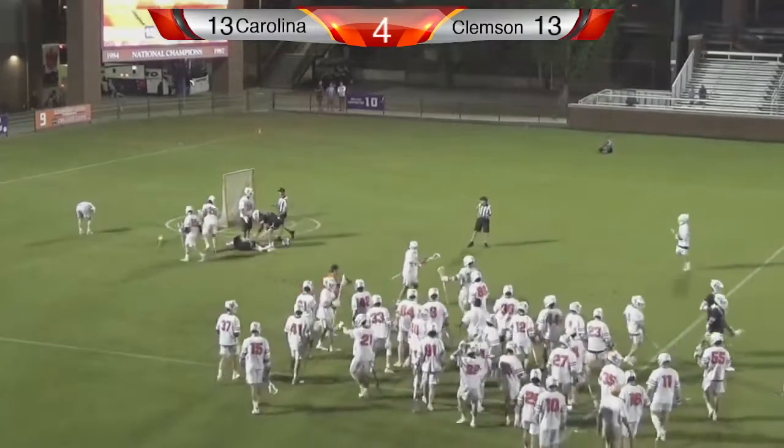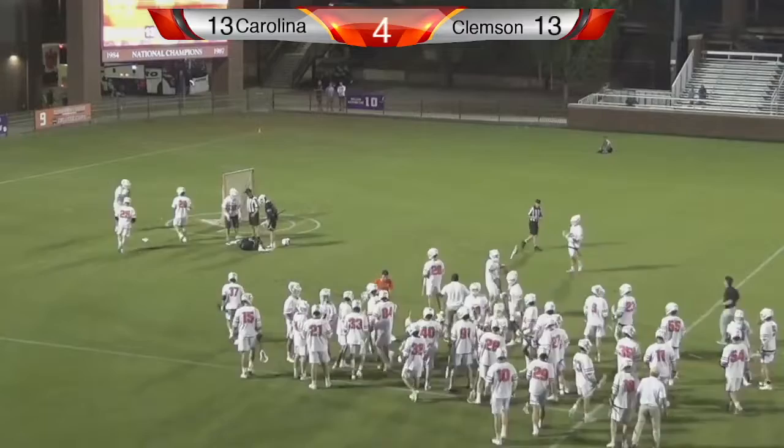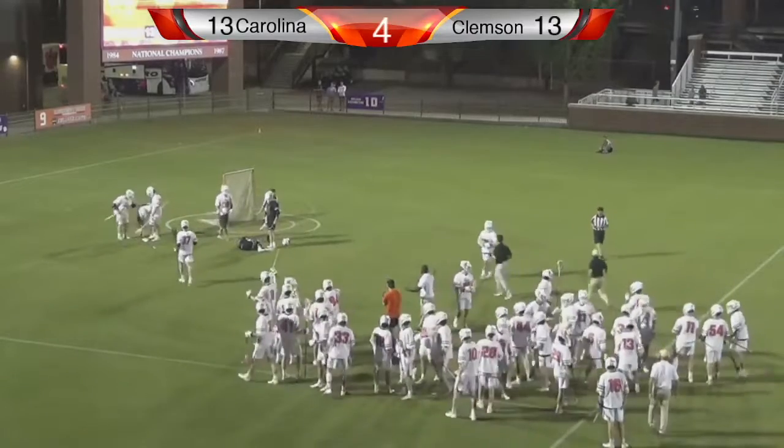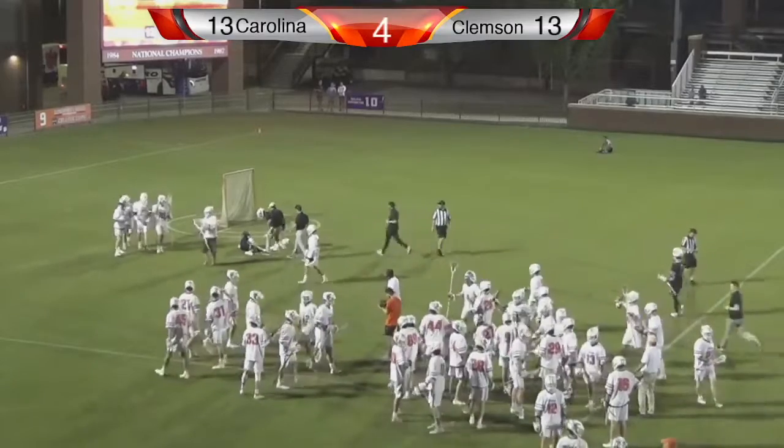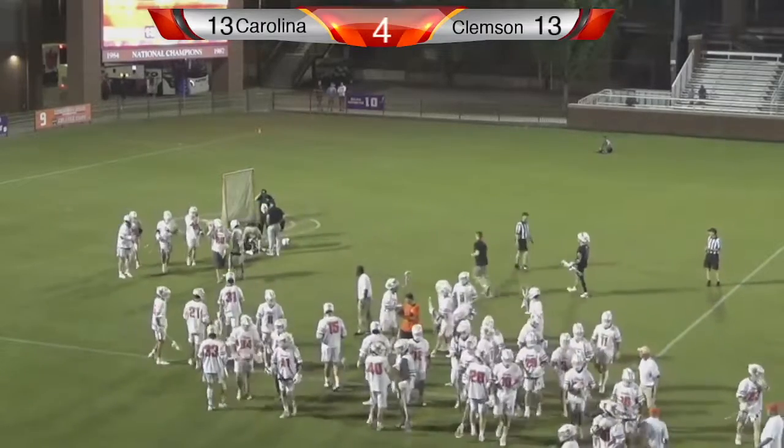We do have players down on the field. It's Johnny Stanton for Clemson. It's defenseman Matthew Dem. Both players a little bit shaken up there at the end of that play, but we are headed to overtime. We are tied at 13.